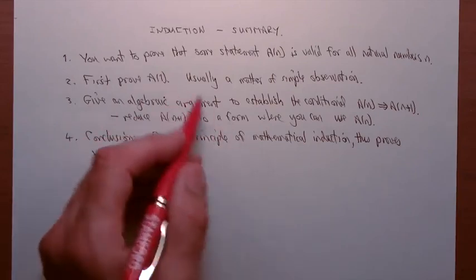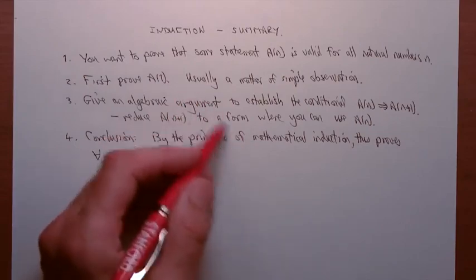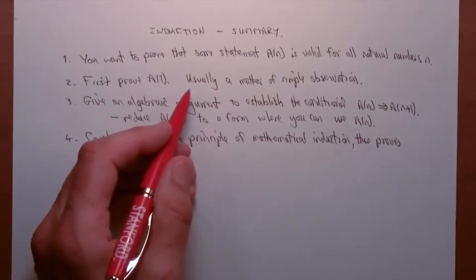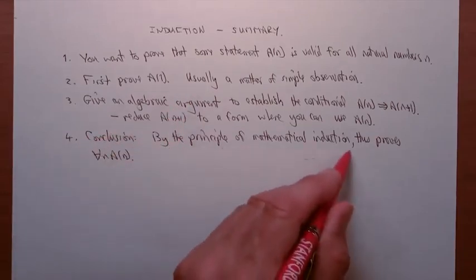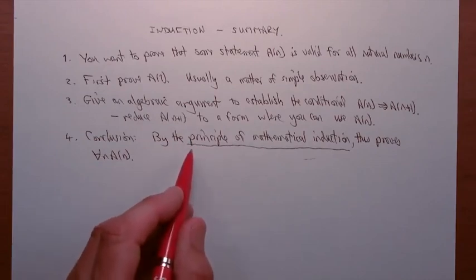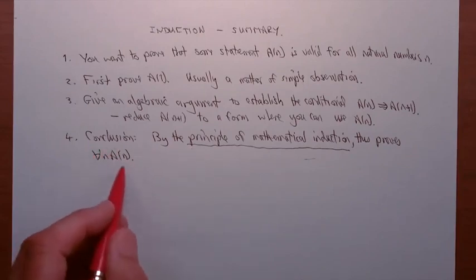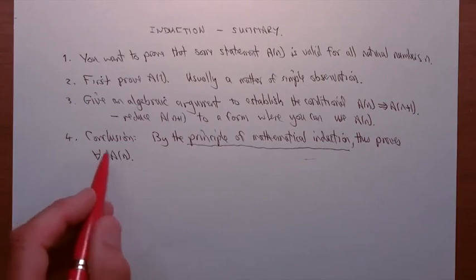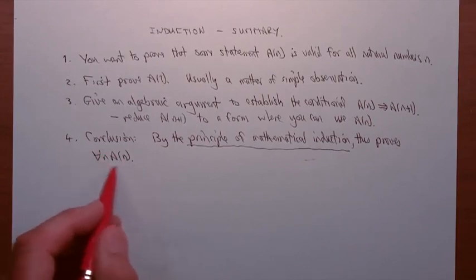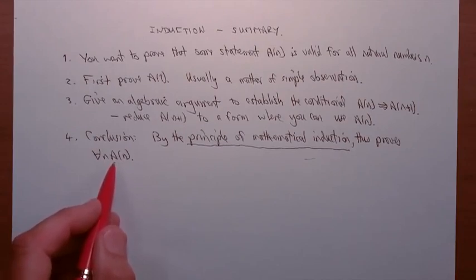My illustration of induction as knocking over a row of dominoes, while it's intuitively helpful, obscures the fact that this principle of mathematical induction is actually a pretty deep principle of mathematics. The reason it's deep, by the way, is because this is talking about an infinite collection. It's talking about all of the natural numbers, and there are infinitely many of them. And the moment you start talking about infinity in mathematics, there are subtleties and complexities lurking in the wings.